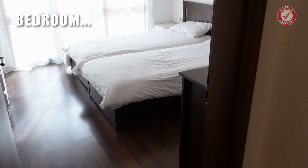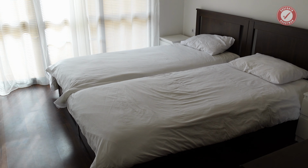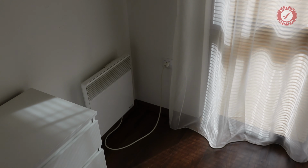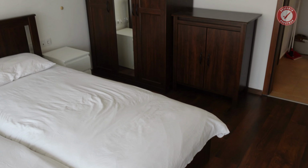In here, we've just got it set up with 2 single beds at the moment. This is our last day of the holiday, so everything's due to get changed. And I'm gonna have to hurry up because the family are waiting for me downstairs at the moment. Again, single resistive heater in here. It does keep warm enough, so I don't know what they've done insulation wise in here. There's nothing else to report.